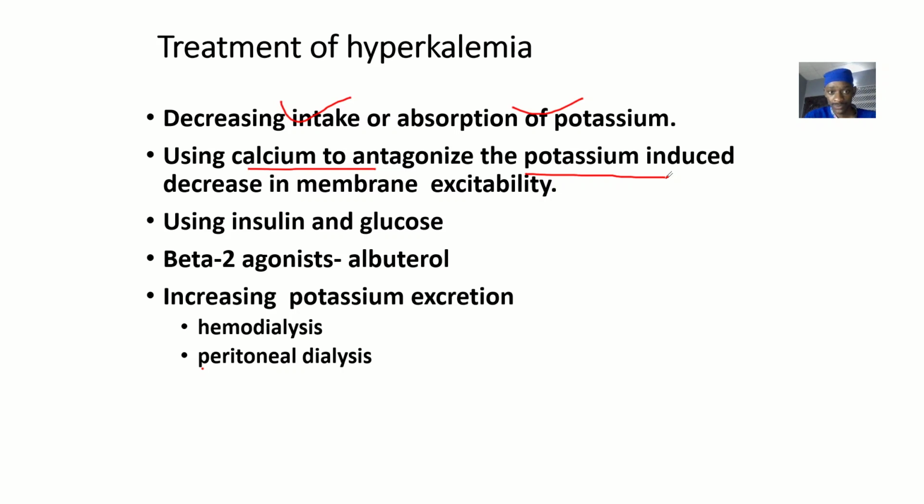potassium-induced decrease in membrane excitability. Basically, you can use calcium to antagonize it, okay? Then you can also use insulin and glucose. You can use beta-2 agonists like what? Albuterol, okay? You can also increase potassium excretion, like you go on to what?